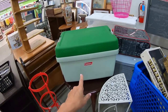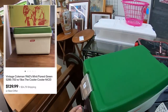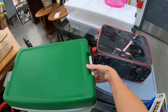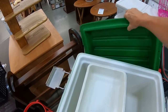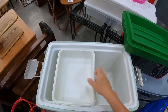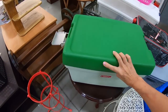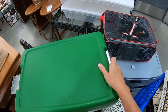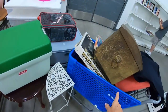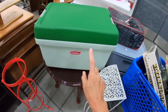I'm not sure if this is a find or not. It is the mint green 1960s Coleman cooler with the metal clasping latches. All right, let's see if we can get this open. Oh, it even has that, whoops, the sliding tray. I'm surprised that's not hinged. Looks like it needs a good clean out. Too big to ship. But I thought this was cool and I would show it to you guys. I am going to leave this behind because my cart is starting to be not what I want it to be. But very cool, fine 1960s mint green.